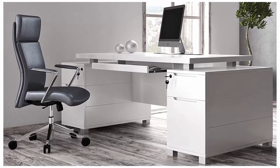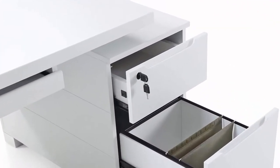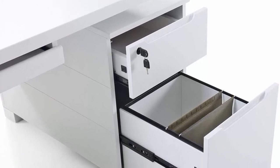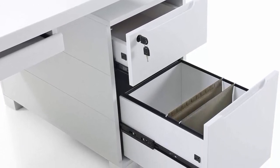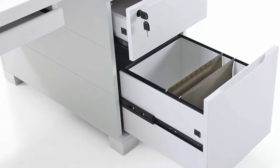Each pedestal features a dual lock with a top drawer for general storage and the lower drawer with filing that fits both letter and legal files. To finish it off, there is a wide keyboard tray that can also double as a notepad storage.